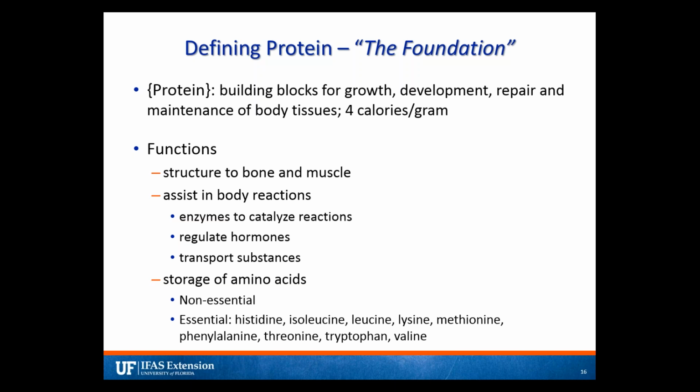Protein is something that is essential. Protein is made up of amino acids, and we have non-essential amino acids and essential amino acids. The non-essential amino acids are those that our body can make on its own, but the essential ones must come from diet. What that means is you have to consume protein in order to get these amino acids into your body. If you don't, then you could end up with a deficiency and have issues. Depending on what the amino acid is that you're not consuming, it can affect some of these body reactions or even our bones and our muscles. So it's really important that we get protein so that we are getting these essential nutrients.